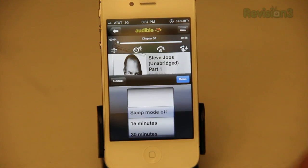So you can actually get through a book that would take 24 hours if you're running at half speed. You can get through a book in 12 hours, which may seem like a lot for reading a book, but once you start doing it, you're going to love it. I'm telling you. They also have a new feature called sleep mode, so it'll actually stop playing the audiobook in case you fall asleep while listening to it, like you're lying in bed.